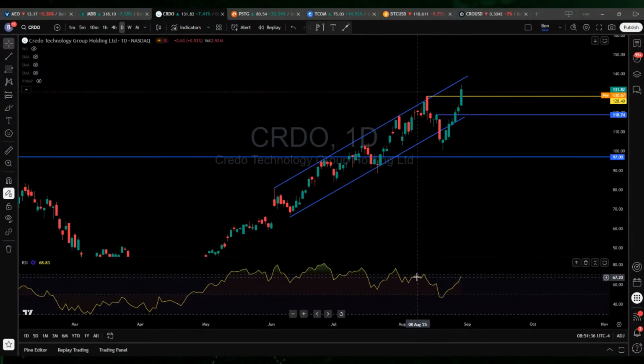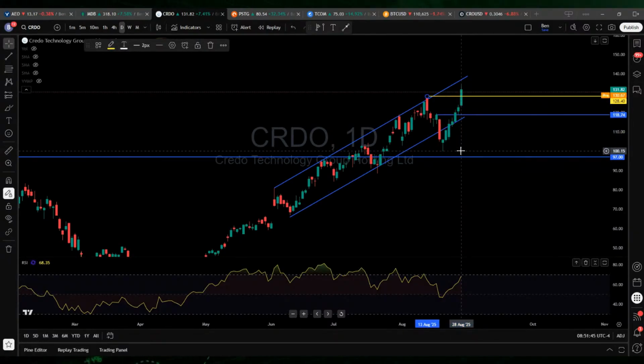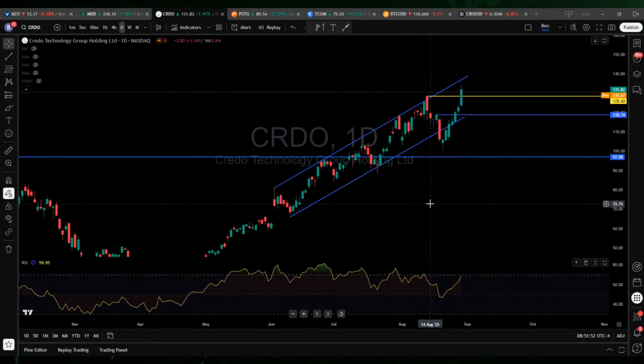But once it gets up to around the 70 and creates some negative RSI divergence, you do have some significant pullbacks. So CRDO had a 22% pullback, and now from the bottom, it's gone up 32%, and this would be another 38 to 40% move to the upside. So for me, CRDO looks like a great opportunity to short.